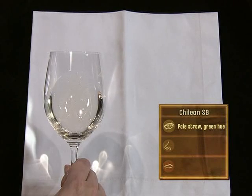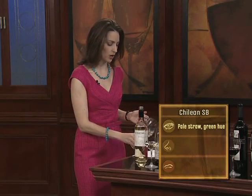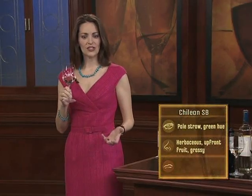Here we have a very pale color, as it would be. It's a Sauvignon Blanc, pale straw with a little bit of a greenish hue. And I get very citrusy notes, but also a hint of something more herbaceous, like some strong grassy tones. Let's taste it.